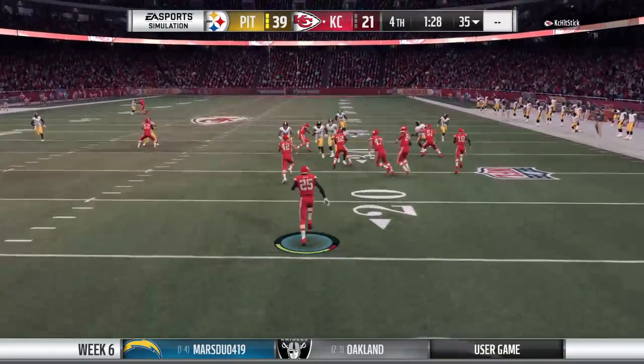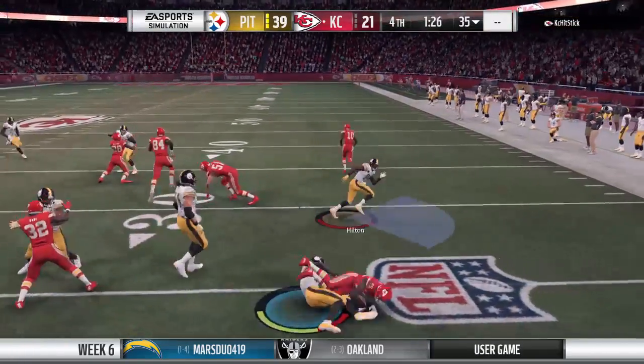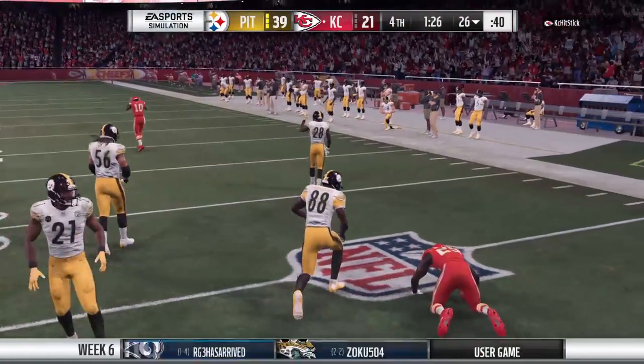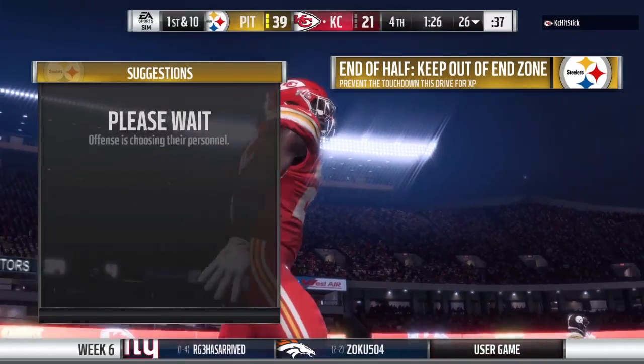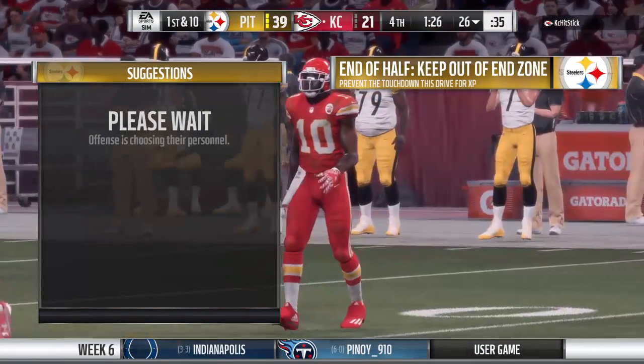This one fielded at the 5. And he'll take this one near the 25, call it the 26-yard line. And now here comes Kansas City. They're down big here late.